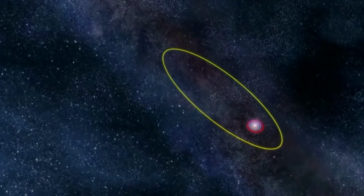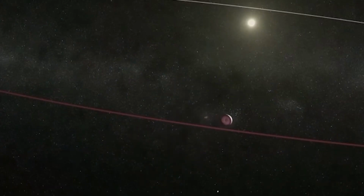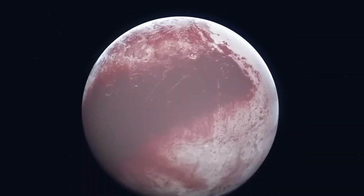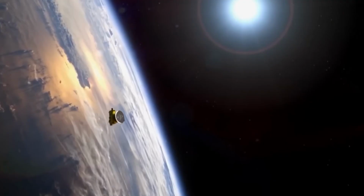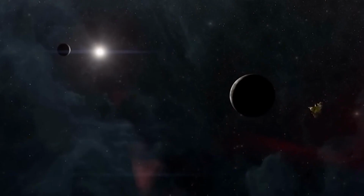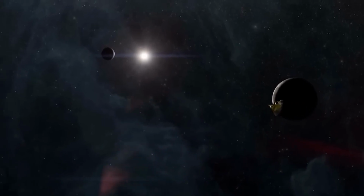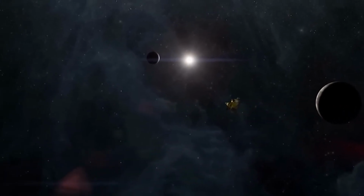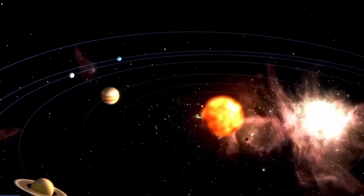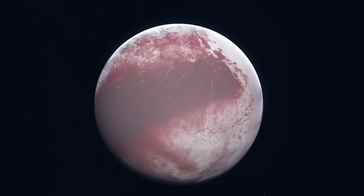Pluto has had an interesting journey through space, moving closer and further away from the Sun over time. Pluto is moving further and further away from the Sun, like a car moving away from its starting point. In the year 2113, it will be very far away, almost 49.3 times farther than Earth is from the Sun. This makes it appear distant and difficult to see, even with powerful telescopes.